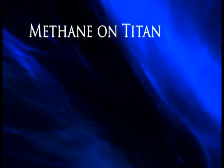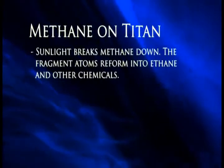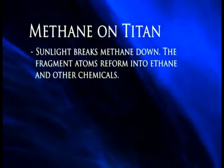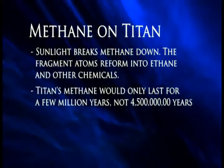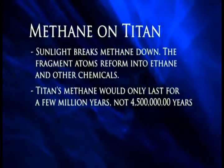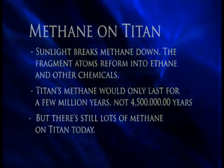Titan's atmosphere is mostly nitrogen, but it has some methane mixed in. That methane has caused all sorts of problems for evolutionary theories. You see, sunlight breaks methane down. Scientists have calculated that the methane in Titan's atmosphere could only last 10 million years or so, far short of the 4.5 billion years that it's supposed to be. However, there's still lots of methane there today.